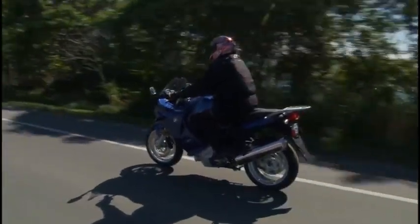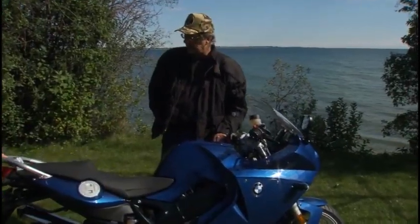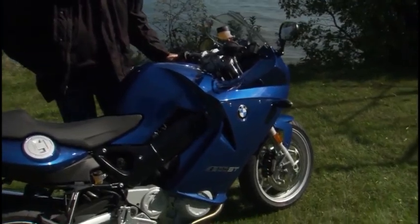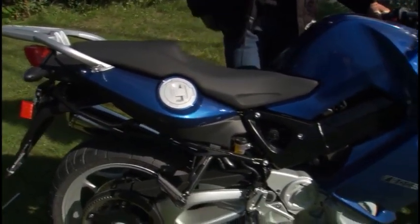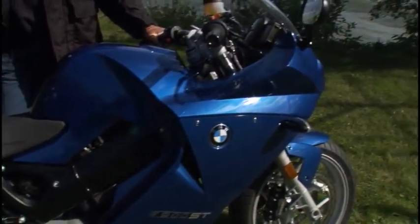Everything is high quality Torx fasteners, all stainless steel, aircraft quality. The paint is just flawless. This is a nice kind of a metal flake blue, and the sunshine is really bringing it out nicely.